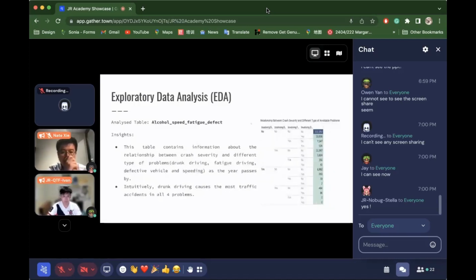Next page, please. The third table is about the alcohol, speed, fatigue, and defect. This table contains information about the relationship between crash severity and different types of problems, such as drunk driving, fatigue driving, defective vehicle, and speeding as the years pass. And intuitively, drunk driving causes the most traffic accidents of all 4 problems. And Christina will talk about the remaining 2 small tables. Thank you.